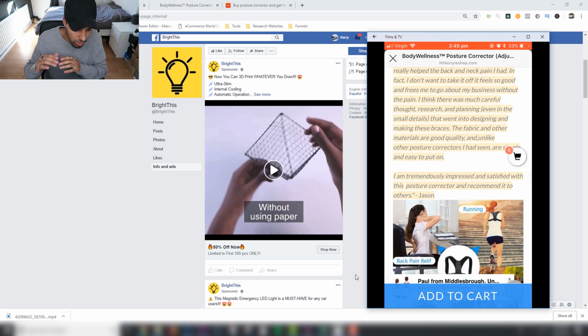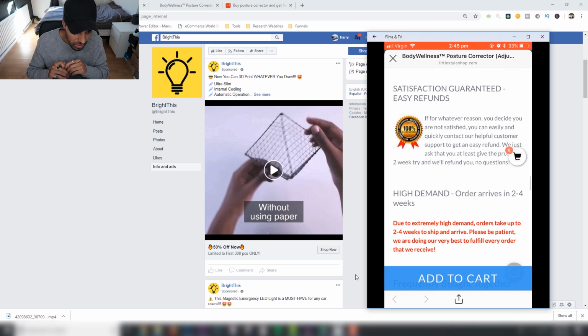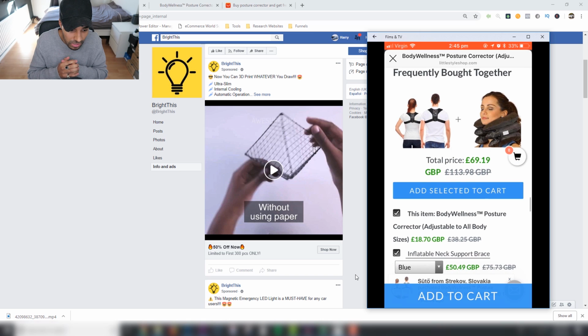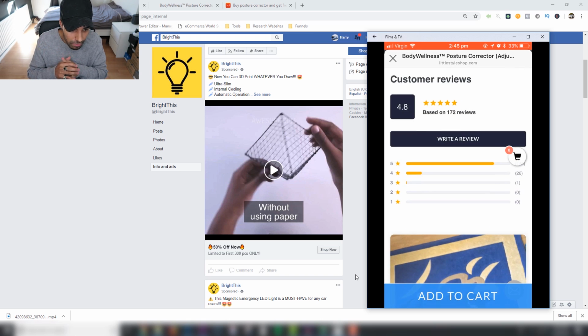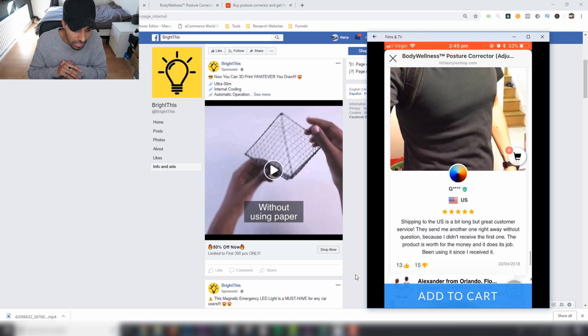And they've got a hover, a sticky add to cart button, which is pretty cool as well. Something that you could test. Again, they've got a guarantee there. Again, removing that friction. They've got frequently bought together, which is like what Amazon do to increase your AOV. And of course, they've got reviews. So all the things that I generally talk about, that they're doing.